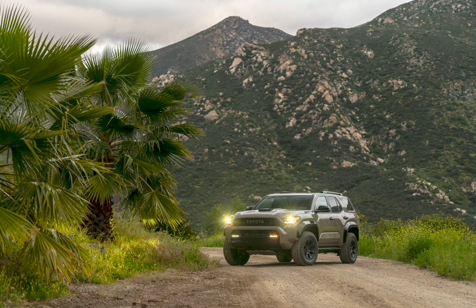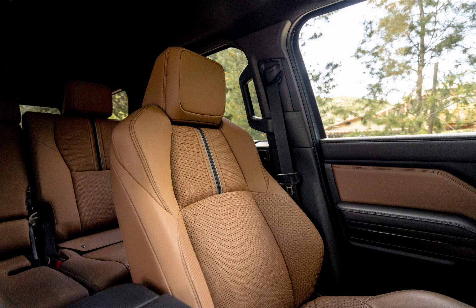First ever, it's going to be offered in a Platinum trim, which is going to be your highest trim level. Available 14-inch touchscreen display, and it's going to have the standard Toyota Safety Sense 3.0. Should be dropping around the fall of this year, 2024.